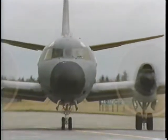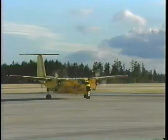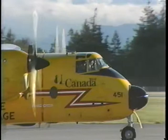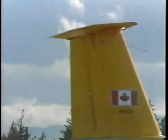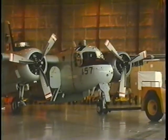The focal point for Canadian Air Forces on the west coast of North America, and it houses one of the most remarkable and diverse collections of military aircraft in the world. This is CFB Comox, and what follows is the story of the people and machines that make this place unique.